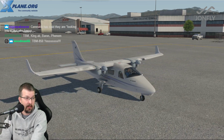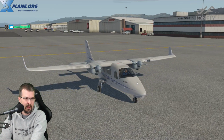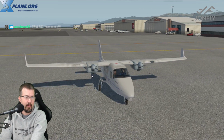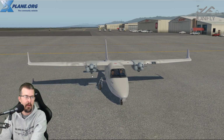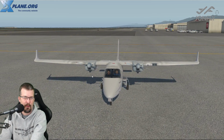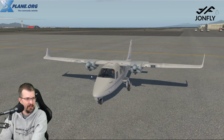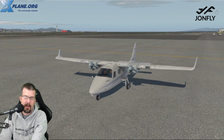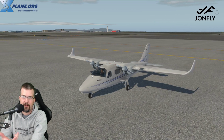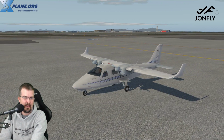Carenado needs to make an X-Plane 11 PC-12. Yeah, we need a PC-12 with the Laminar G1000. Carenado said they're looking into it, but who knows? TBM, King Air, Baron, Phenom. Give me the 850. Give me the PC-12, but also give me the 206 and the 208 and the 182. I wish I had enough skills to add the G1000 to any aircraft I wanted to.